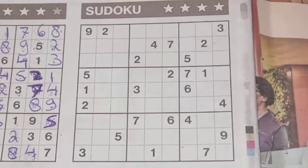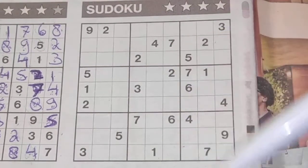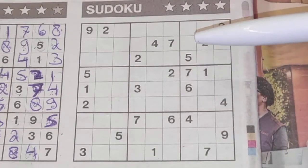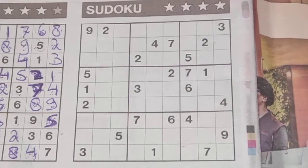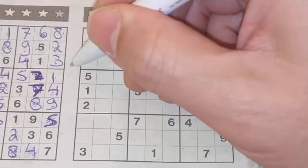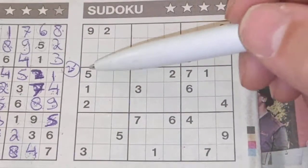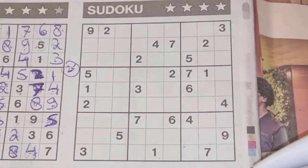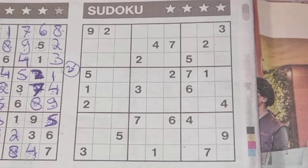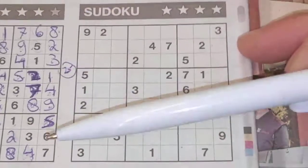The second one is a four-star Sudoku, and this one, I don't believe it, this one has 25 printed digits. I've counted the printed digits, and this one has 25, the same amount as the three-star Sudoku. Normally the four stars has 24. Let me count again if I have not made the mistake.